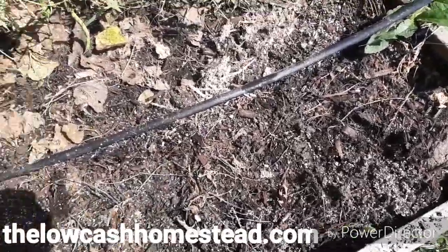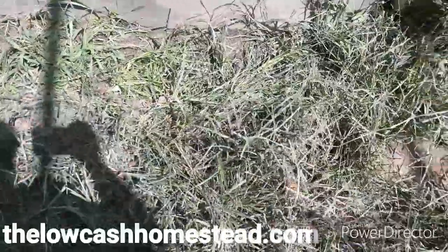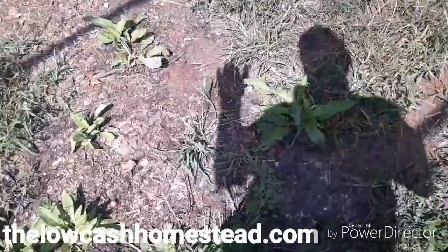So first we're going to go through and clean up the garden. And at this point, I guess I'm going to also start calling it our high tunnel build area, where we're building our high tunnel. And another reason we wanted to get the grass cut, and get it to dry out some, sweep it up a bit, is because I need to get the end panels.